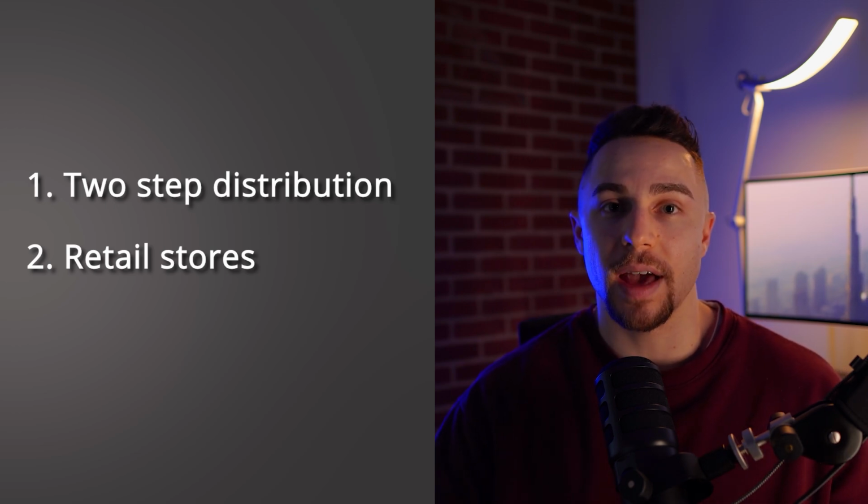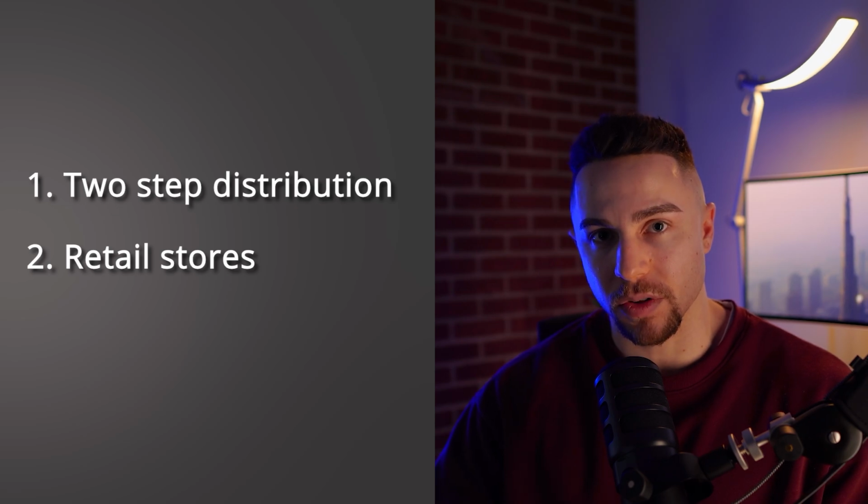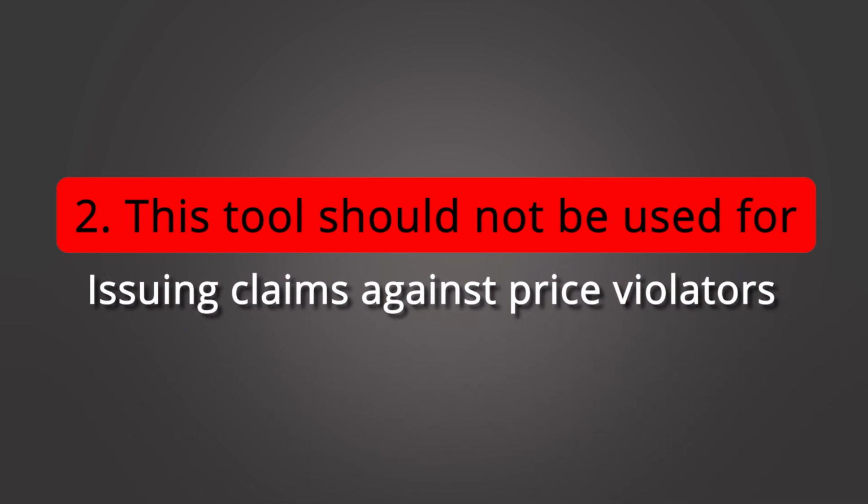And if you want to protect your brand from those sellers, you have to handle the distribution first. Another thing that the intellectual property tool is not for is issuing claims against price violators. Amazon makes it very clear that they do not enforce minimum advertised pricing. Minimum advertised pricing, also known as MAP, is an agreement between the distributor, or you, and the brand. This agreement is a private agreement between you guys, and Amazon really doesn't have anything to do with it.